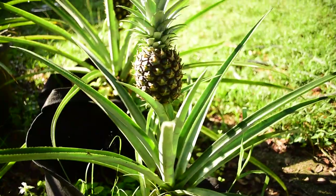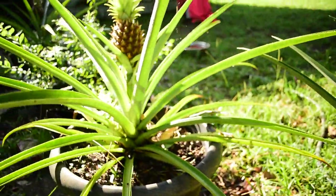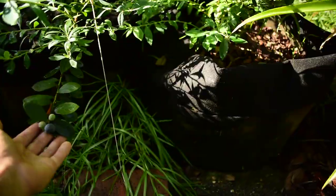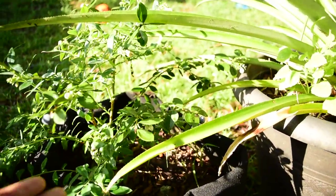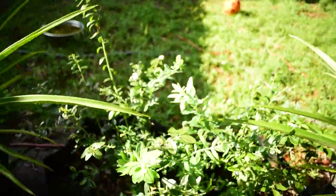Update on the pineapples, still not ready to harvest, but they are getting pretty good size to them. And then our blueberries are starting to ripen. So we are super excited to get to enjoy some blueberries soon.